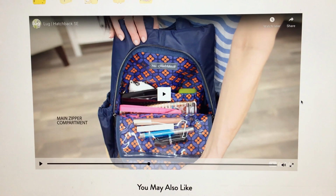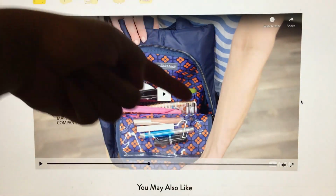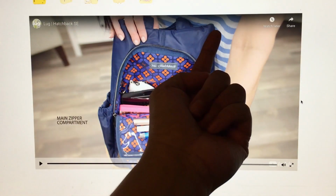It just doesn't quite accommodate taller things, even though it looks like it does. In theory it should, and it really doesn't. So what you might want to do is put your umbrella on the inside, because you can sort of finagle that, put it on an angle, and slide it up and then slide it over.